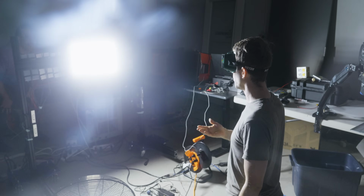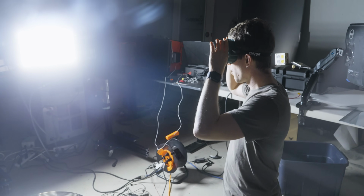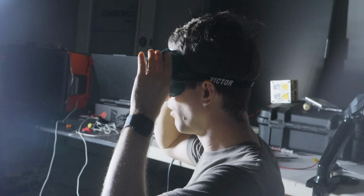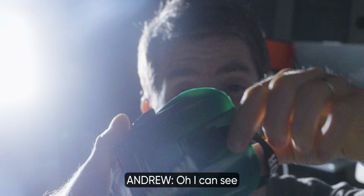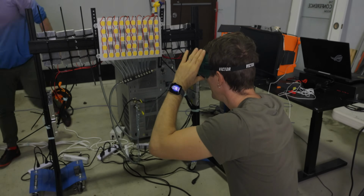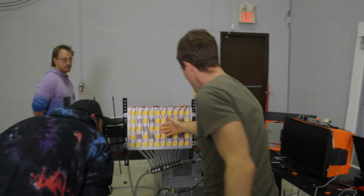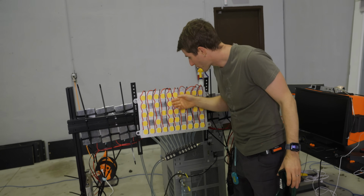Oh my God, even the seepage around it? Whoa. This plastic is see-through. Oh, I can see it. It's so hot. It's getting hot in here. Do we have the FLIR? Can we check how hot they're getting? Yeah, we do have the FLIR. This is flipping crazy, you guys.